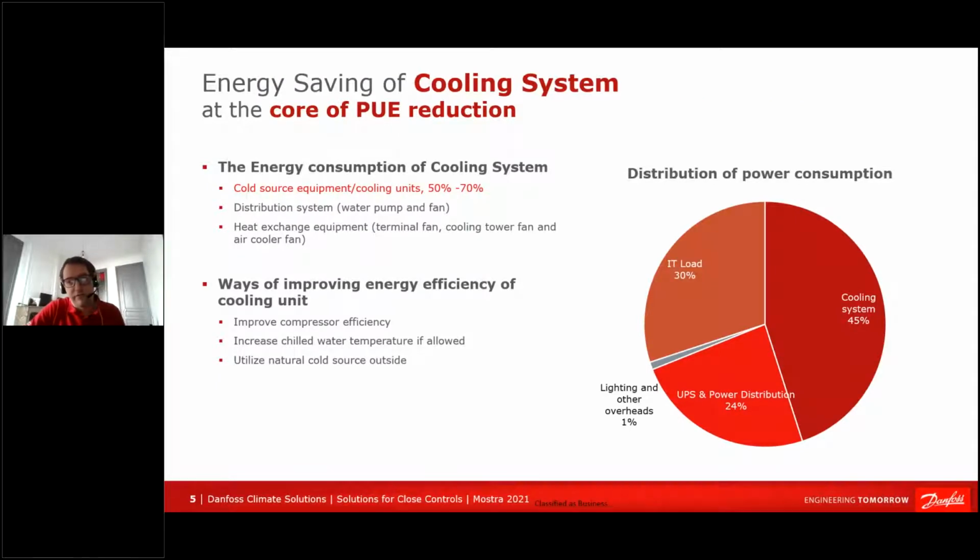Here in this slide, you have a pie chart showing the distribution of power consumption. Like I said, the cooling system stands for 45 to 50%, depending on the sources. This is the main part of the consumption. Then the IT load, power distribution, and lighting make up the remaining 50%. Within the cooling system share, the cooling unit itself represents roughly 50 up to 70% of the consumption, and the remainder is mainly due to the distribution system, such as water pumps, fans, and other heat exchanger equipment such as air-cooled fans.